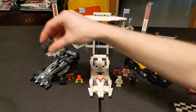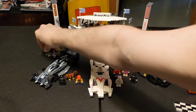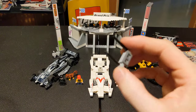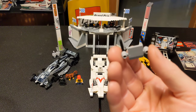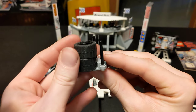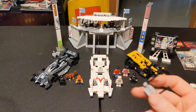Then you've got just a pair of spare tires. Stack those up, and we've got a little hand truck. Some people call these dollies. It doesn't have any wheels on it. I'm sure you could have found a way to do that. And it doesn't really fit them on there that well, but it's implied. It's cute.